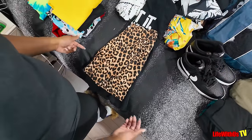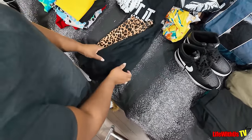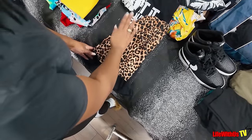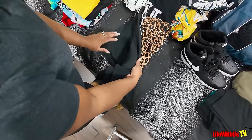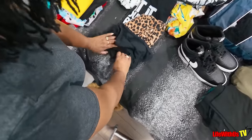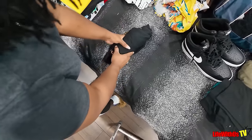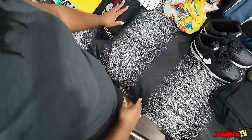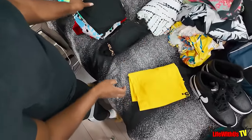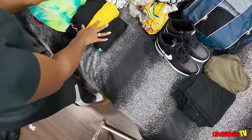All right, so now I'm at the point where I'm going to do the military roll, but I do my military roll by outfits. So for instance, I know that I have a possibility of wearing this and this together, and then also the possibility of an extra bottom if I need it. What I do is I just take them and roll them all together so they're just like this. I put them in the suitcase like this, and I also put them in the drawer like this. So whenever I go to pull out an outfit, they're already together. And that's how we're going to stack that.